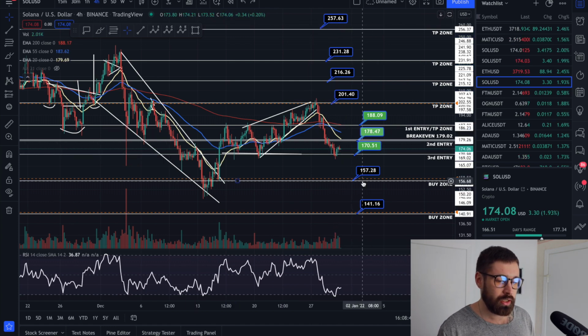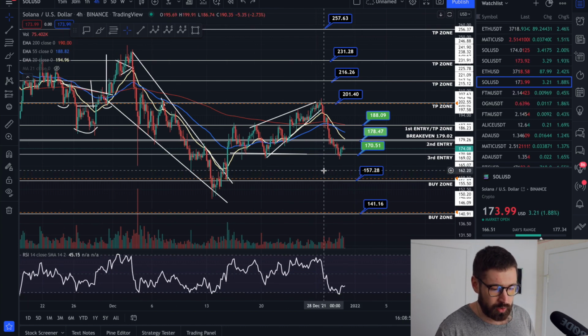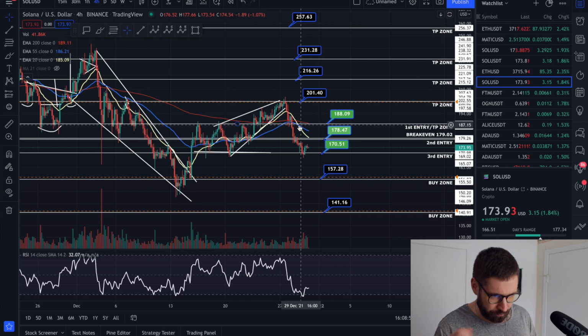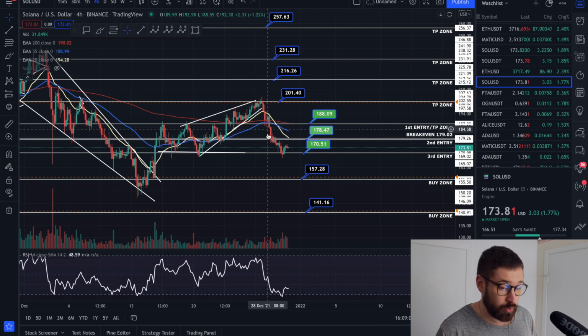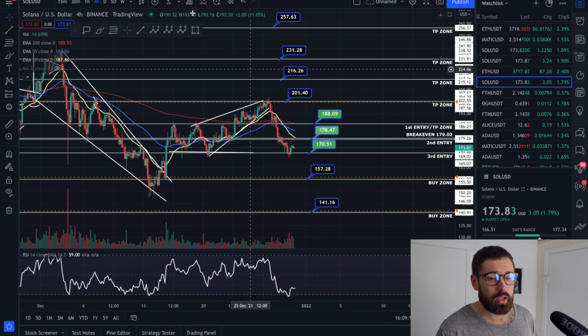If we lose 170, we'd very likely see a bounce off 157, but we could also see a nice little bounce off this current level. If we get back above the 178, we've had the bearish cross, and we get back above the EMAs, we hold them as support, just as we did right here, and we saw a nice little push back to the upside. So do keep an eye on that, as we have trended towards oversold once again on the 4-hour time frame.